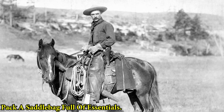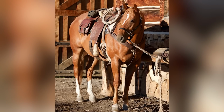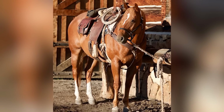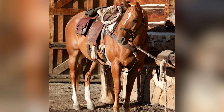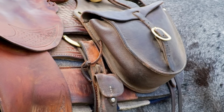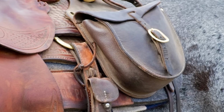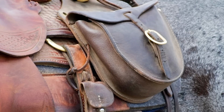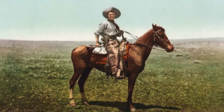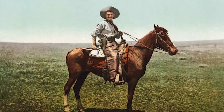Pack a saddlebag full of essentials. The saddlebag was the frontiersman's emergency survival kit. It contained a number of essential items such as a tinderbox for starting fires, travel-friendly food like cornbread or a canister of beans with a small pan or pot, canteen of water, maybe some whiskey, a rope, and spare ammo. With it and the knowledge that they had, one could survive any number of calamities.